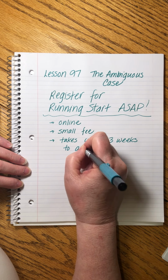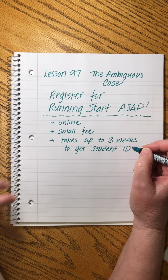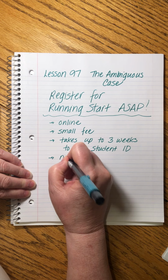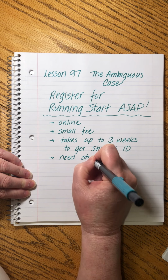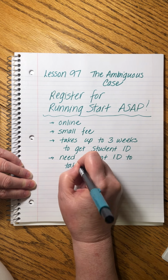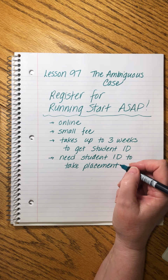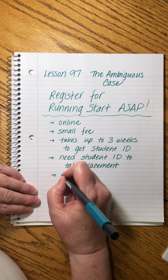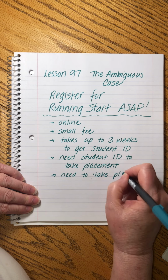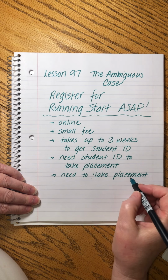to get your student ID, and that's important because you need a student ID to take the placement test. And you need to take the placement test. If you're not doing this Running Start thing, just gaze out the window. I'll be with you in a minute.